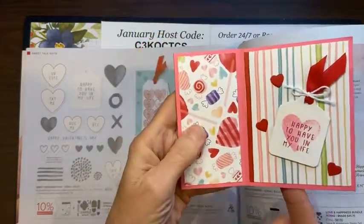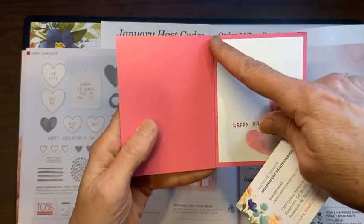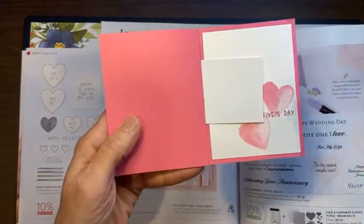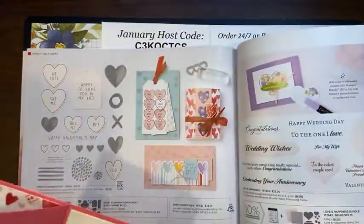This side is actually sealed, and then when you open it, it's like you have a gift card. She just put the adhesive on the top and the bottom, and then you can slide any kind of gift card that you want in there. So that was a great idea and very simple if you like to send gift cards.